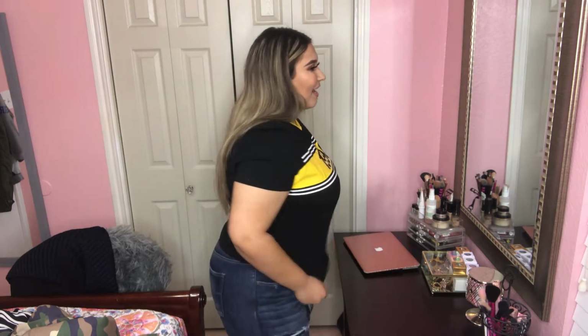And I don't know, I'm obsessed with this shirt. I don't know why, because it's so simple, but I don't have anything like this in my closet. I just really like how it looks, maybe with some ripped jeans and my bands. Yeah, I can see a whole look.